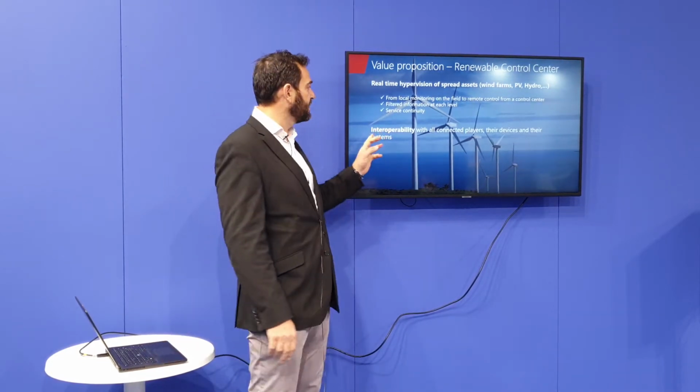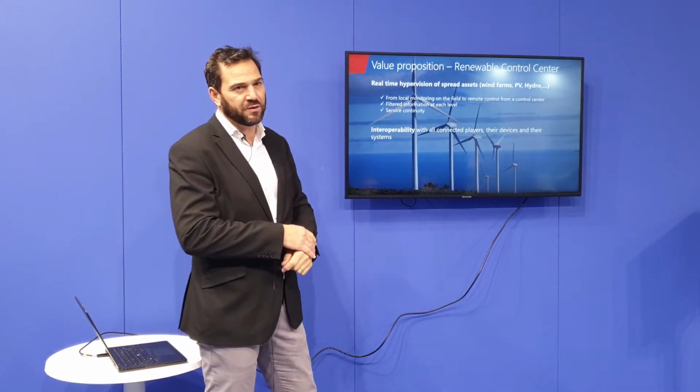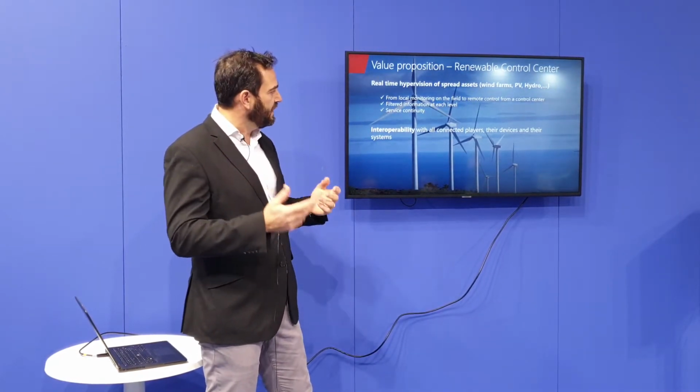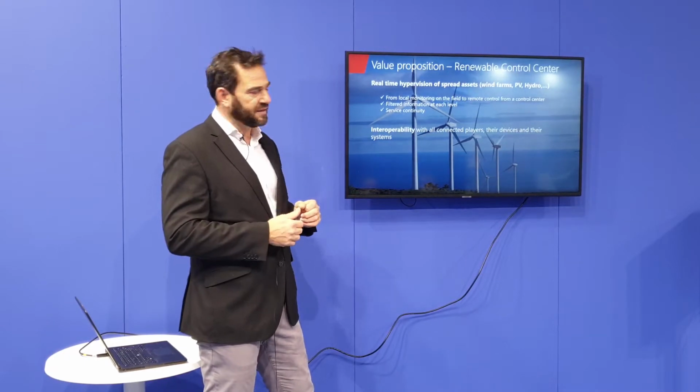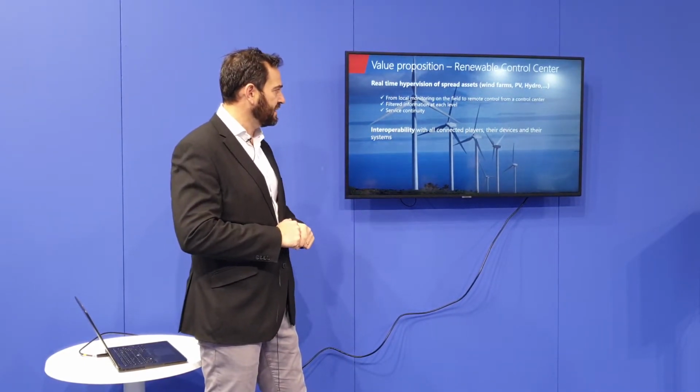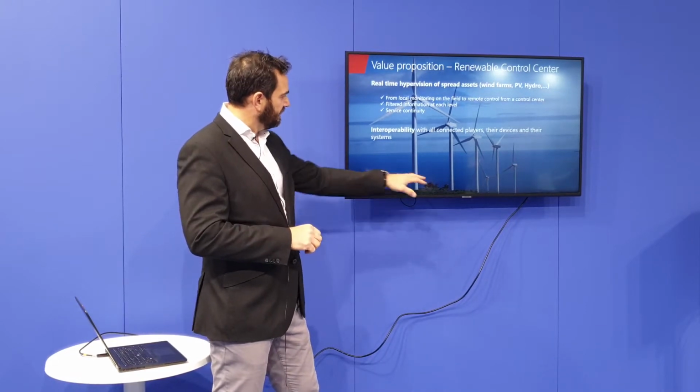Then they need to connect to any players. When you are talking about players, it could be any wind turbine provider, any PV provider, any hydro system. So they need to collect data and be able to connect to any systems available on the field.